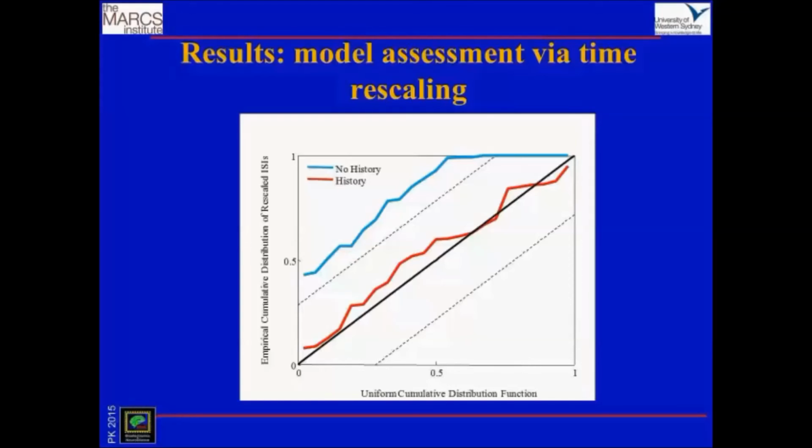Then I fitted the model again, estimating parameters that relate to history, and you can see that model fits better. We still need to do better, but it does a better job. It's a better model compared to the previous model.